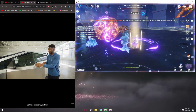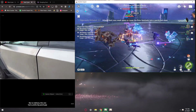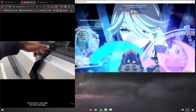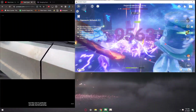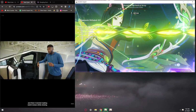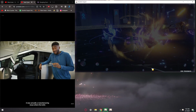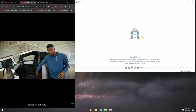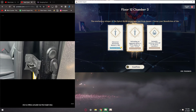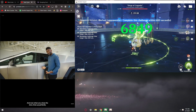So this particular Cybertruck is a dual motor, all-wheel drive. This was borrowed from Ridge. On delivery, this one had a pretty big panel gap on the driver's side door. And I never really care about panel gaps, but this one in particular actually started growing and getting worse. It literally looked like the door was open, and then it started making weird noises while closing, until one day it actually broke. So it turns out it wasn't a panel gap, it was actually a manufacturing issue where the bolts that hold this latch in place were not torqued tight enough, and they loosened over time and it fell out. And so Miles had the bright idea to just gaff tape the latch securely back in place, and now when you close the door, it lines up perfectly.